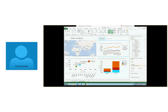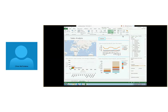So she wants to look into India specifically. So we can actually click here on this map. This is an interactive map, and click on India. And it's going to isolate data within Excel just to the India market. So we'll go ahead and let that sync. And now you can see each one of these graphs is updated with just information from India.